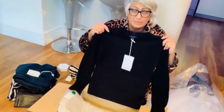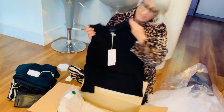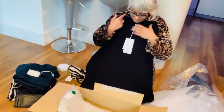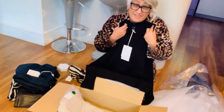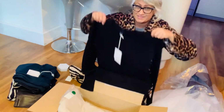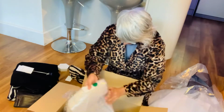So I think this is going to be one of those pieces that you could put with so many things, because it's just a black jumper basically. But I'm liking the fact that it's got a lovely crew neck, so that's really going to be good for winter time. You could actually put something underneath it as well, but I don't think I'm going to. I think I just want to feel the softness against my skin, and it's not itchy at all. I can't wait to wear this one. So this is the Cloud Cashmere crew neck jumper. That is exciting. Oh wow, and then I have another Cloud Cashmere here.